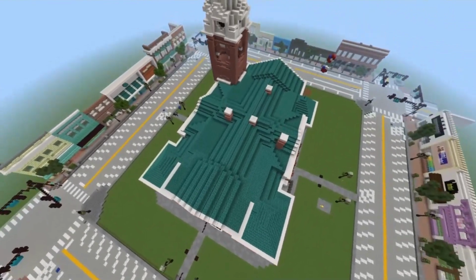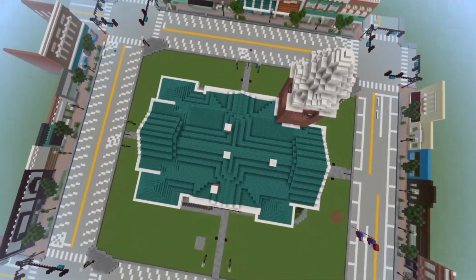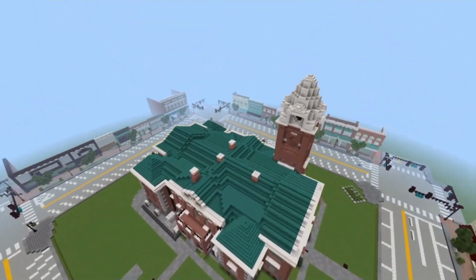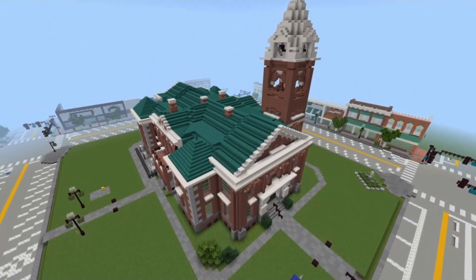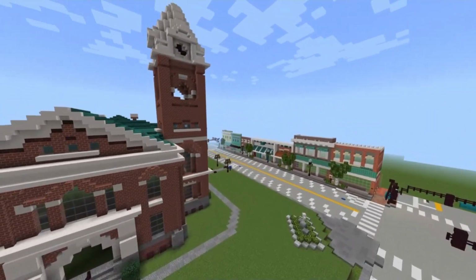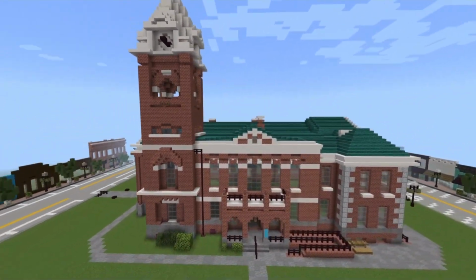As you can see, the main courthouse itself, the library here, is phenomenally big, and that thing took me, goodness me, like a couple weeks on its own just to build. And I did that all just via Google Earth. Thank you once again to Google Earth for just being a platform to use, because it's so helpful.